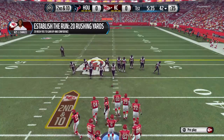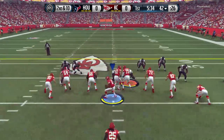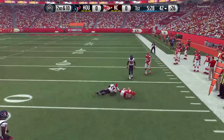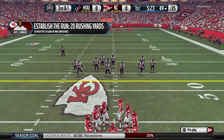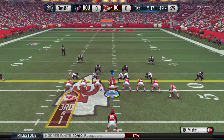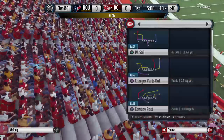Second down coming up. Jamal Charles is in the backfield. Takes off with it. Makes the reception. Coming to the line at the 49. 3rd and 1. Whitney merciless, unmerciful to the quarterback.